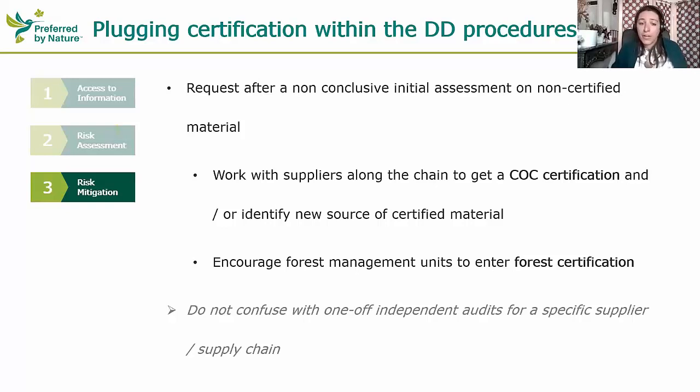You can also encourage forest management units to enter certification. I'm aware that is a long and complicated process. Keep in mind also that certification is a demand-based mechanism, so demand normally has an impact on how many forests choose to enter forest certification. And that's just to conclude that it's not to be confused with using one-off independent audits for specific supply chains as a targeted risk mitigation process, right?